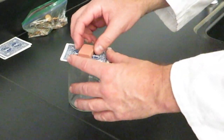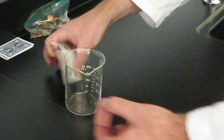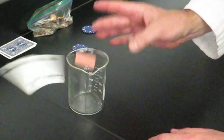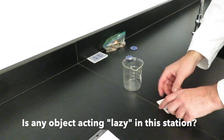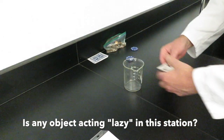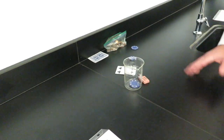But the difference is there's more drag on this eraser, as you can imagine. So a lot of times when I do it, it falls out. To be honest, the faster I do it, usually the better it works, it drops in. But if I don't really give it a nice, good kick, it will usually fall out, where the poker chip will usually go down. Okay, that was number 3.